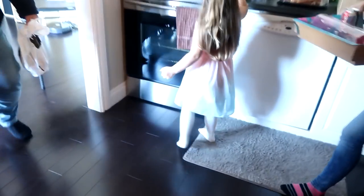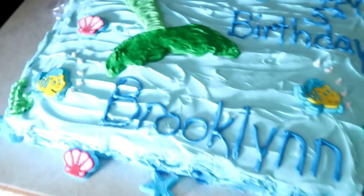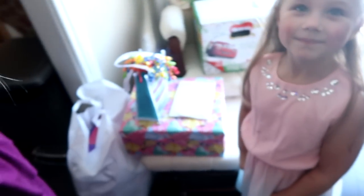Happy birthday! I love your dress. You want to show me the cake? I love it! Happy birthday, Brooklyn! It's a mermaid! Give me a hug! Wow! Look at all the presents! Hi, Jacob! I'm so happy to see you! Are you excited about presents, Jacob? He opened that one.